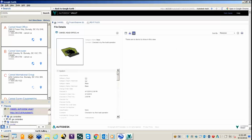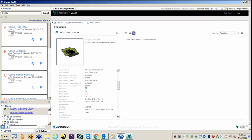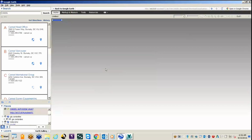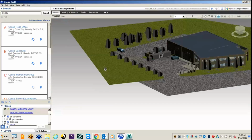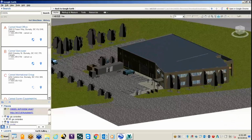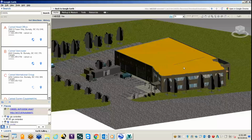Through the interface, you are able to see all of the properties of the file that are attached to the Cancel Head Office model. You see the file extension, the Cancel Head Office Revit file with the extension RVT. From that, you can quickly view the file. Here, Sally simply clicks on the icon and she is able to view the Cancel Head Office.